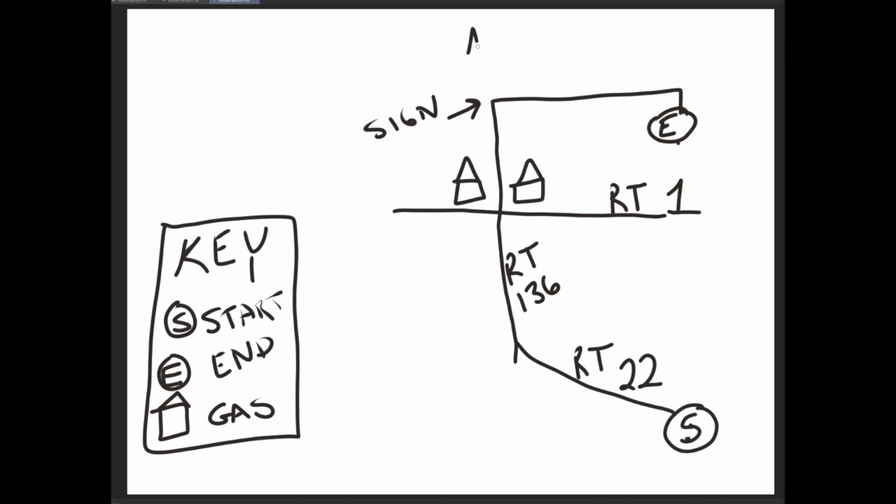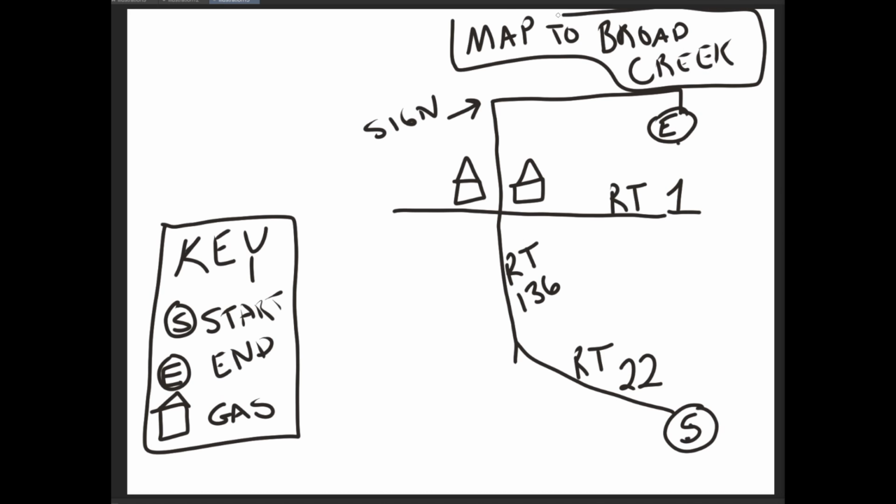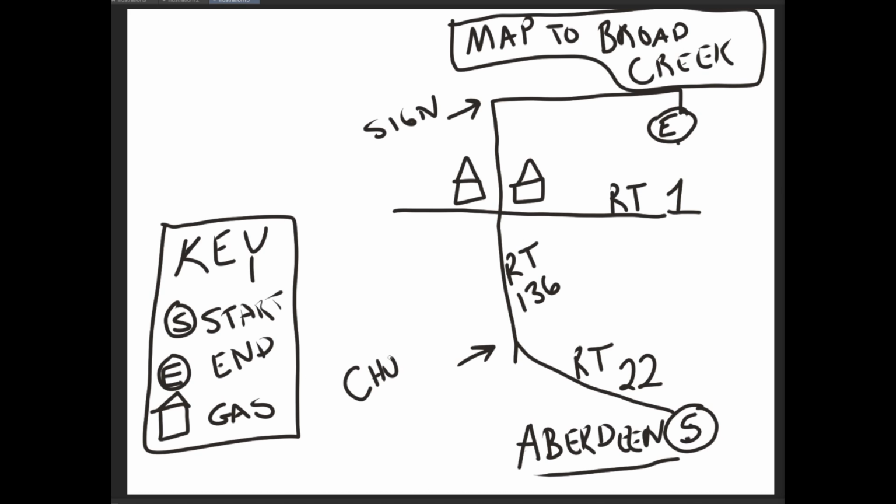And we're going to finish the map by adding a little bit more detail. So we'll put a title on the map. And we'll label our starting town of Aberdeen. And for our final step, I'm going to point out where we transition from Route 22 to Route 136 in the town of Churchville. And that should do it.